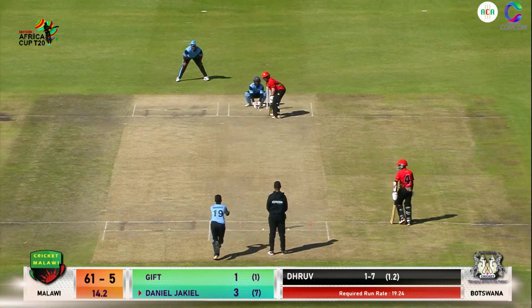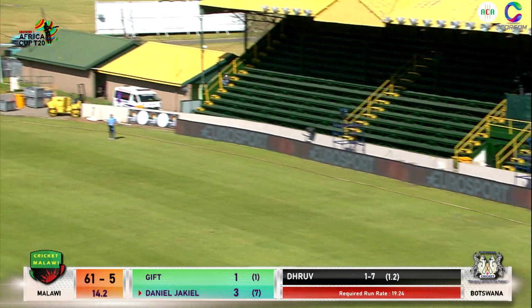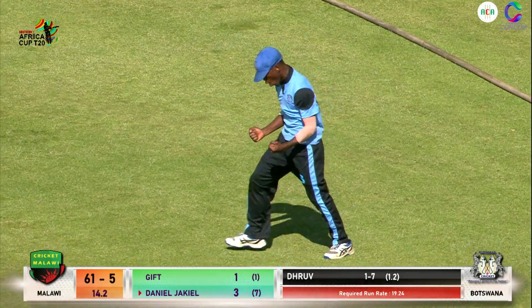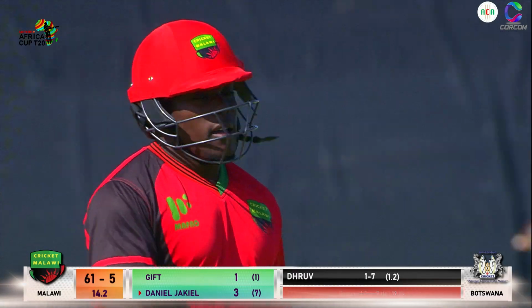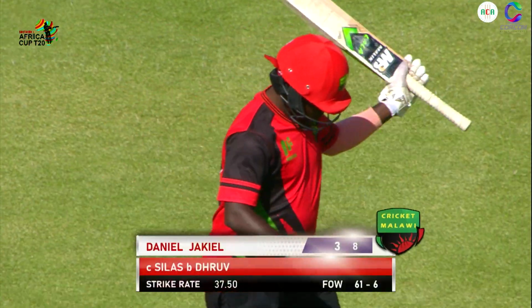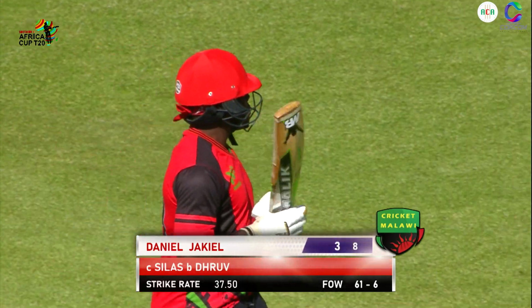To Rwanda after the Nations Cup final that took place here. Played across the line. There's a fielder looking to get under this. He completes a fantastic catch, running to his left, brilliantly judged. Dhruv picked up his second in this over. His first. And just absolutely brilliantly caught. We've seen some quality catches. Silas on the end of this one to see the end of Jakil for 3.